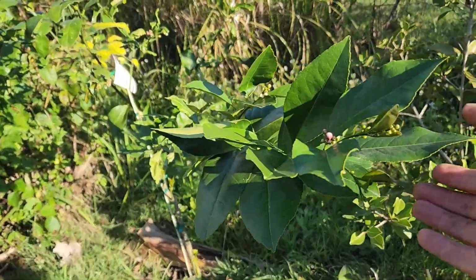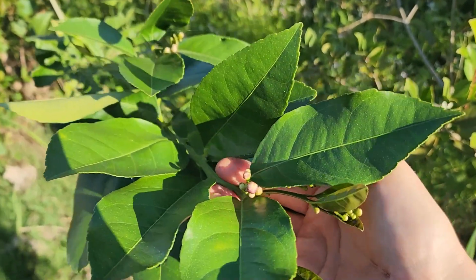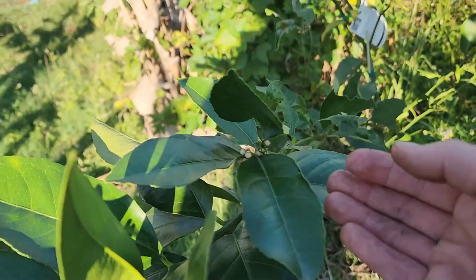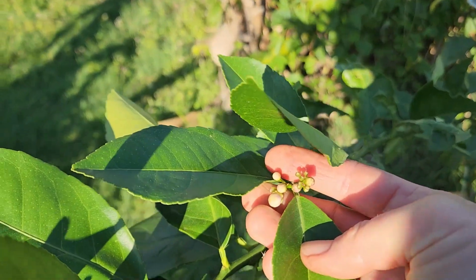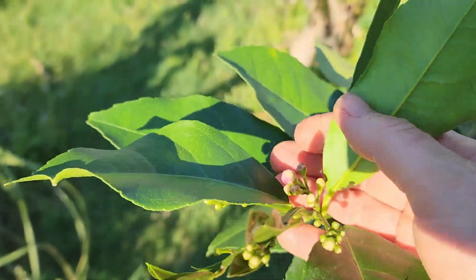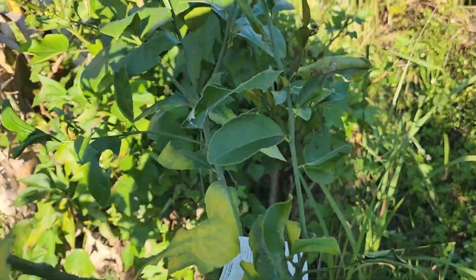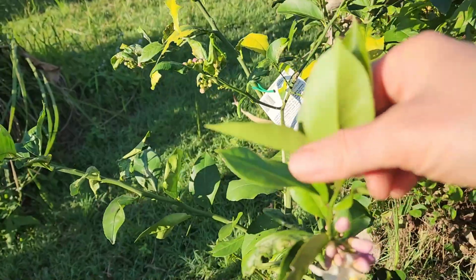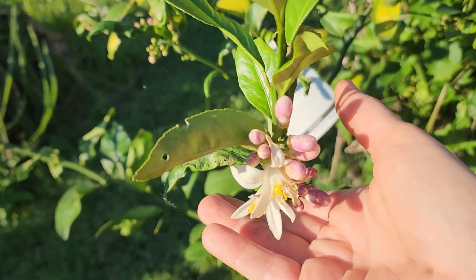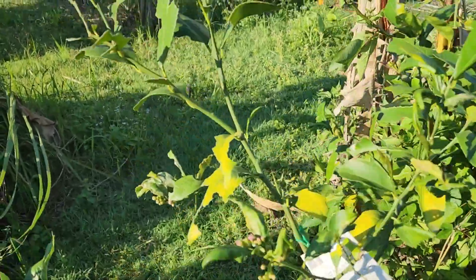My latest addition, the Maya lemon. Got lots of beautiful new growth and new flower buds. So it looks like she really likes it here. Oh, look at it, look at it. Wow. So many flowers. Beautiful.